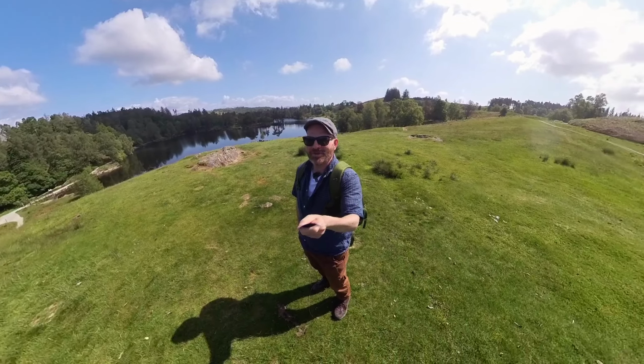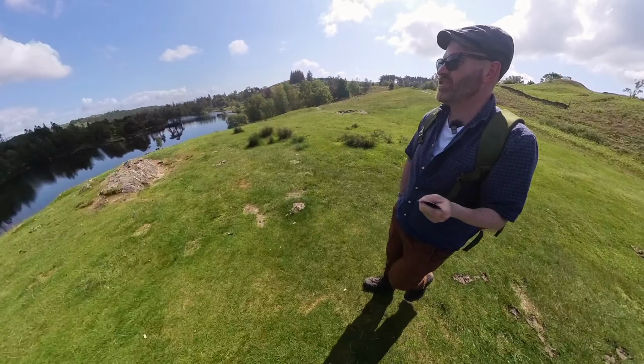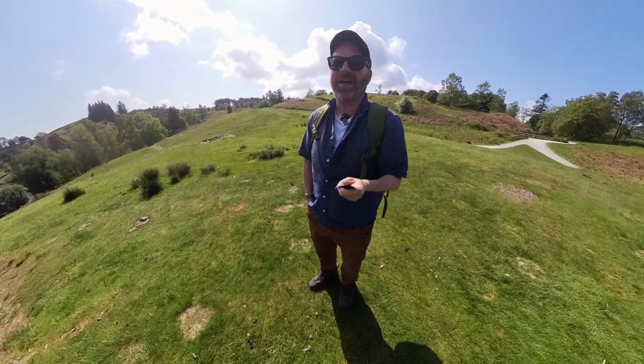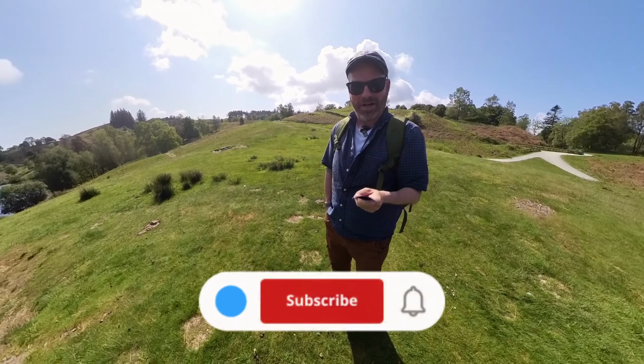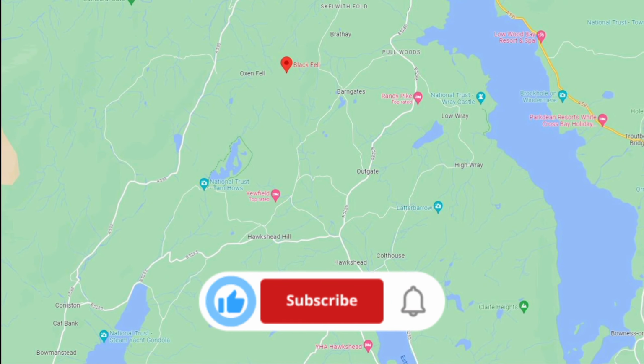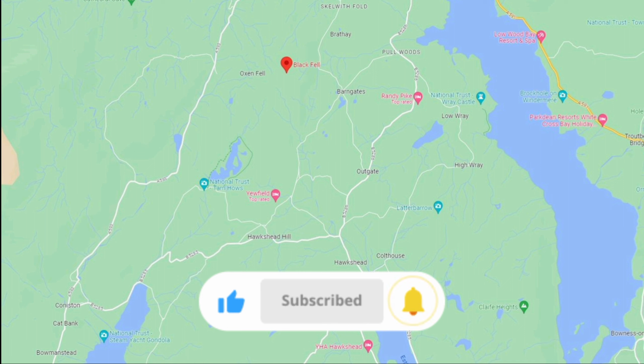Over to Tarn Hows. Now, it's not just Tarn Hows that I'm going to do today because that'd be far too quick. So it's going to be Tarn Hows and Black Crag. Hope you enjoy. The start of the walk begins at the National Trust car park at Tarn Hows, which is by road 3.7 miles northeast of Coniston town centre.